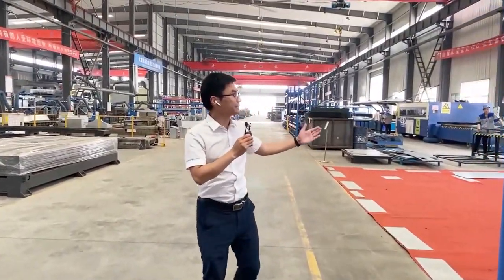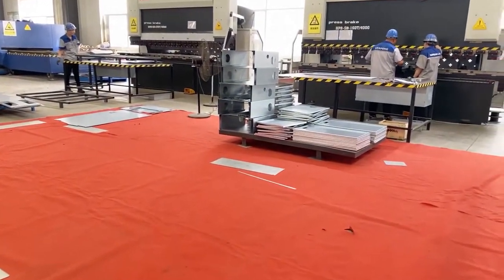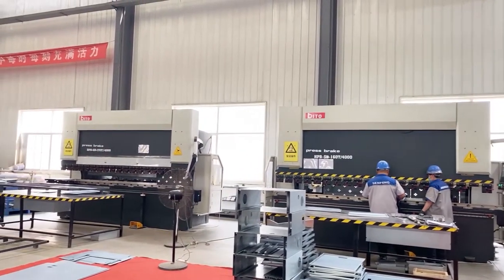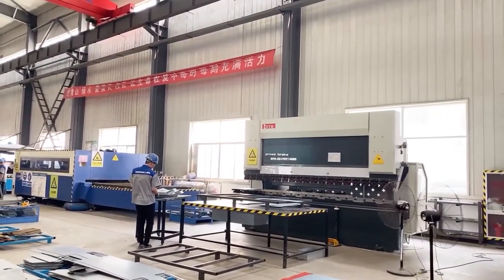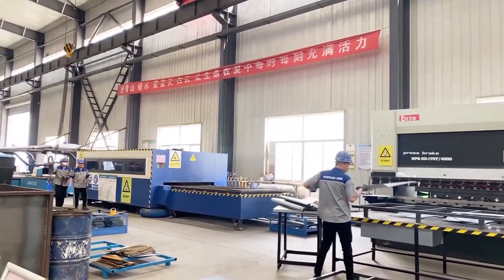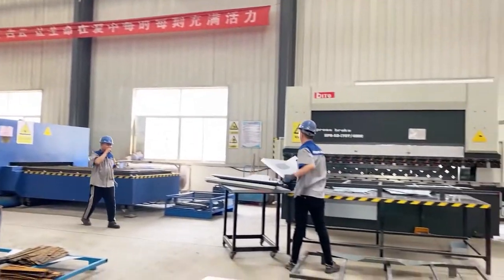And here this way is the bending center for the auto shelves of the machine. So this part, we will take this onto our machine for new designs, for traditional designs, and we control the quality here as well. Some little structures are made here.